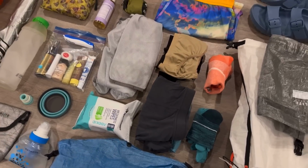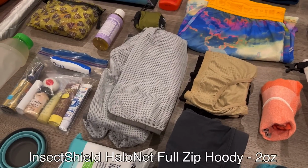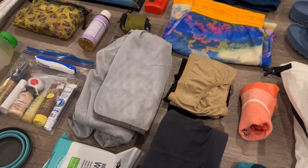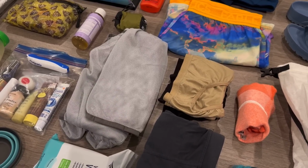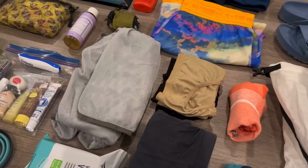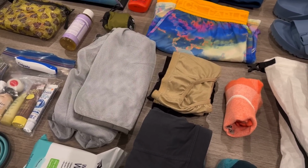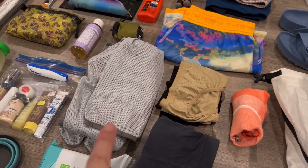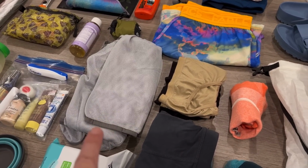To the left of that here, I've got an insect shield zip up hoodie, which could be considered packing my fears, I know, but this is going to help me in Maine during black fly season, just be more protected from black fly bites. Like I said, it is treated with insect shield as well, so it should just help, and it's really not that much weight, so I'm carrying it. I'll probably ditch it at some point, but I figured it will also help if I ever want to wear short sleeves but still have my arms protected. This will be a lot more breathable maybe than my sun hoodie.